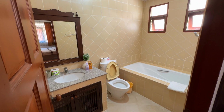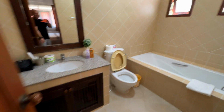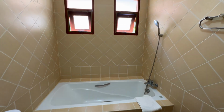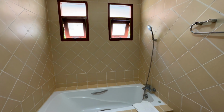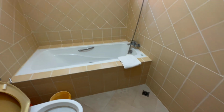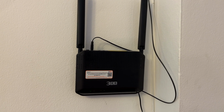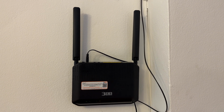All right, here is a look at the bathroom. All right, this is a really nice bathroom as well. Sink, vanity, toilet, and they got a tub here. You could use it for a shower, but it doesn't have the shower curtain. So you could still use it as a shower. You just might get it wet out here, which isn't a big deal because there's a drainage hole right there. It does have Wi-Fi, and they're using 3BB for their internet, which is who we use. A really fast internet company.